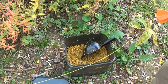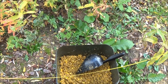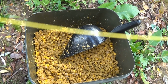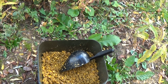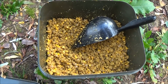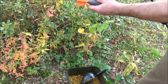Quick look at Simon's spod mix. You want to tell us what's in there, mate? Diarrhea. It's Manila crumb, obviously Manila crumb with cloudy Manila liquid and corn. That's it. It does look like diarrhea. It does. Alright, get some out there then.